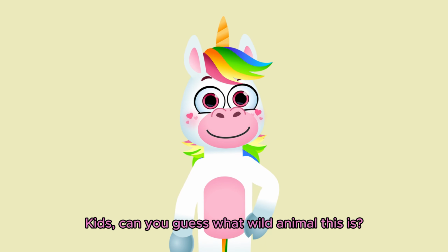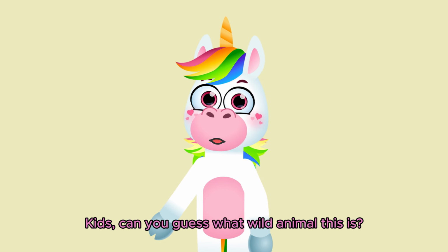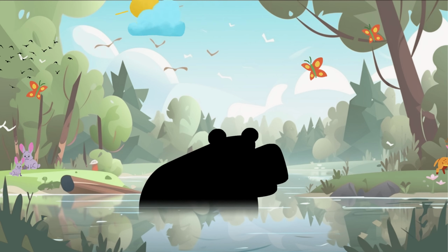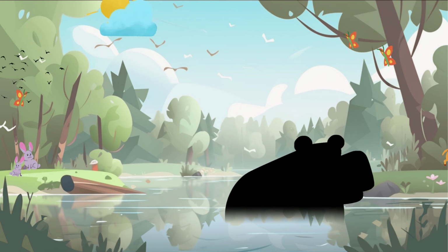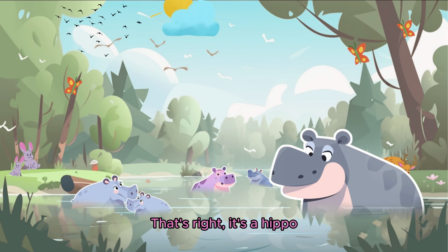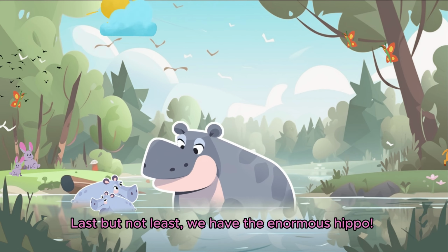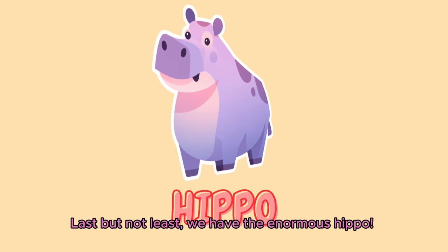Kids, can you guess what wild animal this is? That's right, it's a hippo. Last but not least, we have the enormous hippo. Hippo.